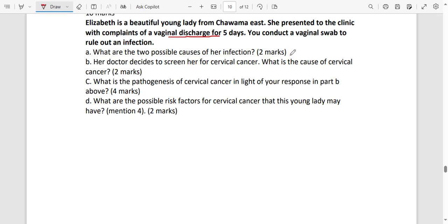Basically transmitted by sex. So you can have things like chlamydia trachomatis, and also Neisseria gonorrhoeae, which causes gonorrhea. So those can cause the problem here. So those are STDs. You can also have what is known as bacterial vaginosis, caused by bacteria, which will lead to this vaginal discharge.